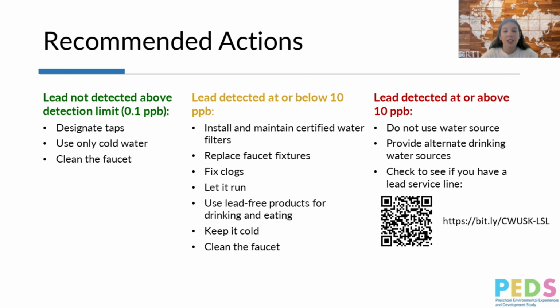If your water had a lead detection level of less than 0.1 parts per billion, we recommend some no-cost clean water habits as an easy way to reduce or eliminate exposure to lead in drinking water. These include designating which taps are for drinking and cooking, using only cold water for drinking and cooking, and removing and rinsing loose debris from faucet strainers and aerators regularly.